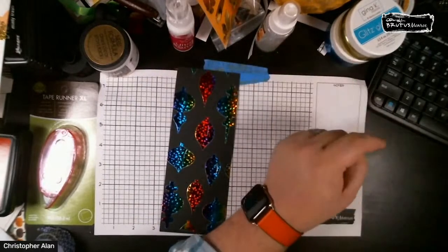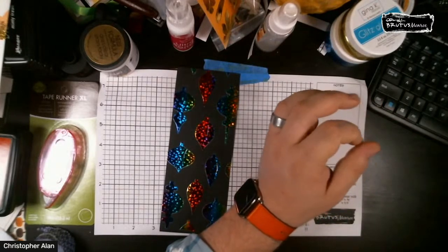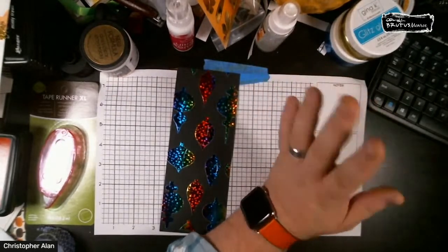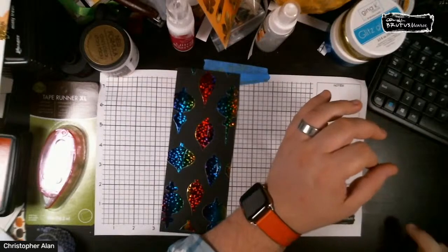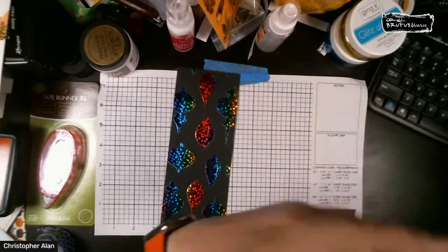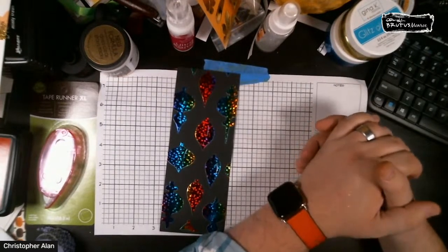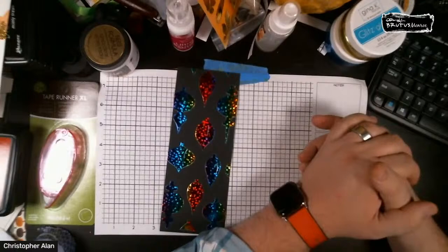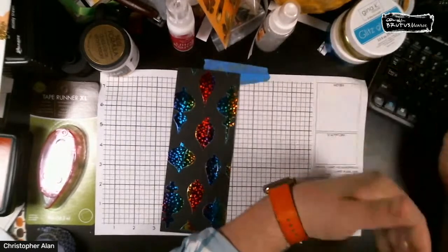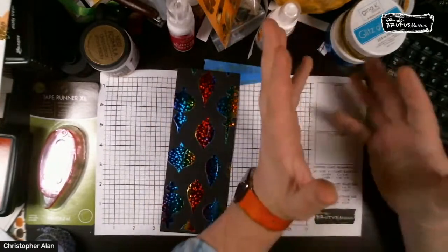I showed Michael the die that's in the box, the final die, and he said, whoa. The really crazy thing is this die set is so large that we had to figure out a new insert size for the box. Isn't that crazy? That's how big this die is. It almost fills up a full 8.5 by 11 sheet of paper.